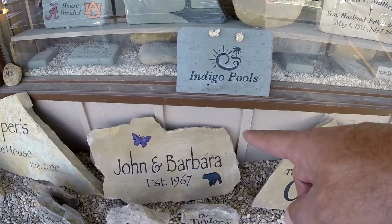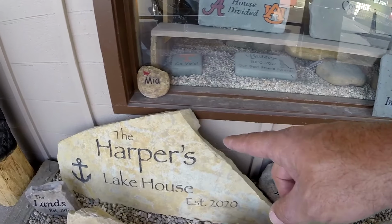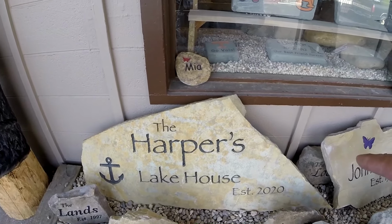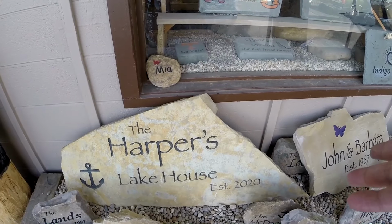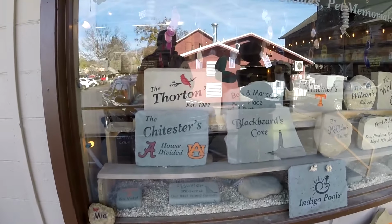You've got a pretty butterfly with a bear. Something larger: the Harper's Lake House, established 2020. Look how classy that looks. Very nice.